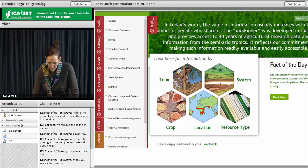So if we look at, for example, let's go to ICT. If we look at the topic ICT, so go to the top.